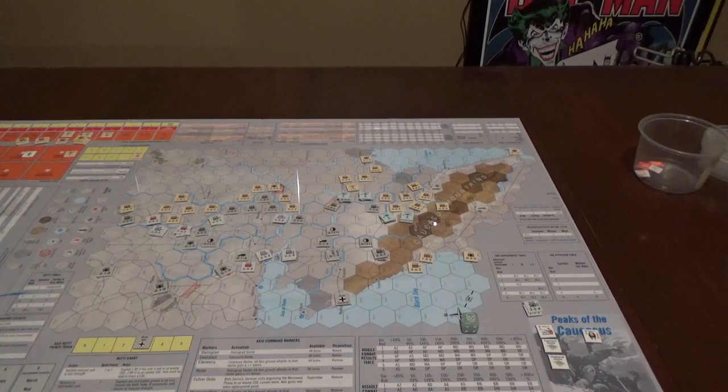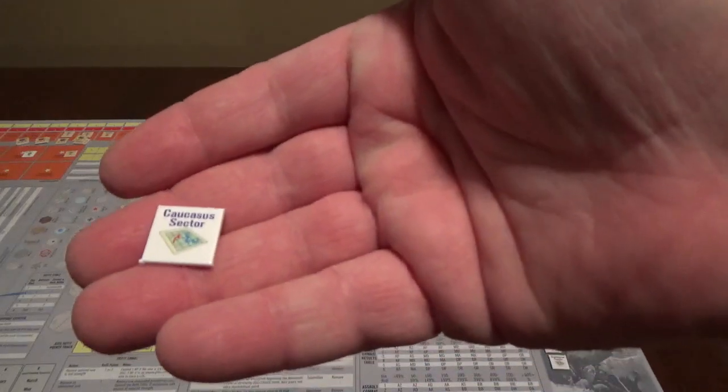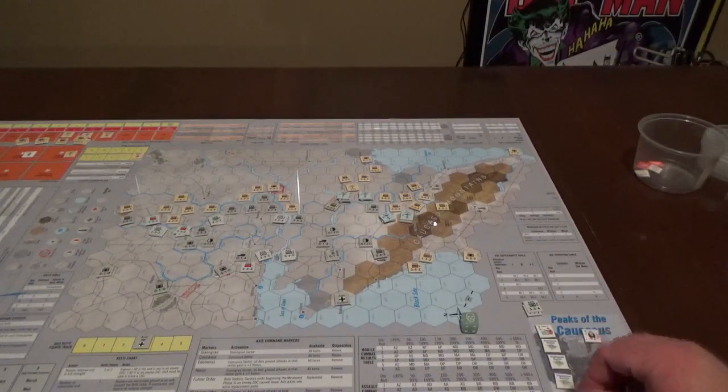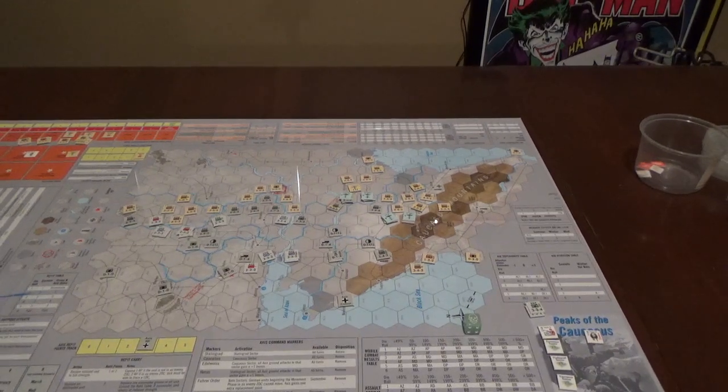So, all right. Russians pull Stalingrad. Well, the Germans have to pull one more. So you know what? I'm going to pass. See if I can get that Caucasus one. So this is the Germans. They're down to their last one. Survey says, the Caucasus sector. Perfect. So, we are ready to roll once again and move into battle.